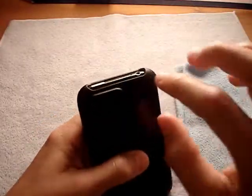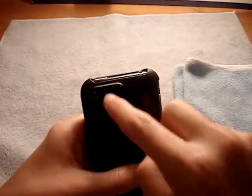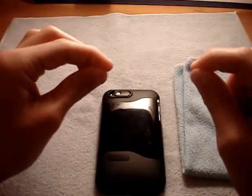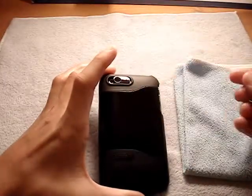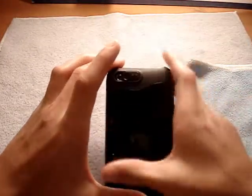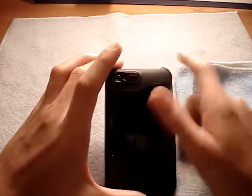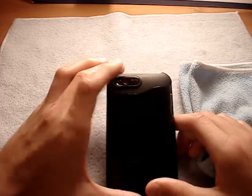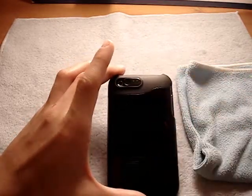A problem I actually had with the lens is lint, or I have two little specks on the lens, and I can't get them out. I used one of those cotton swabs on a stick and tried to clean it off, but it doesn't come off, so be careful about the lens. It might get scratched or damaged. I don't know what happened to it, but take care of the lens, because you only really have one on the case, right?